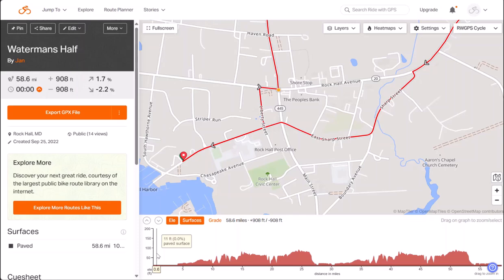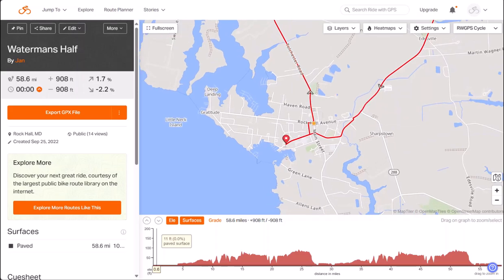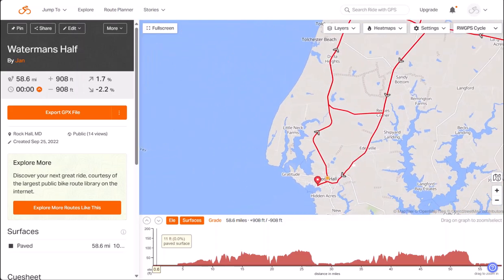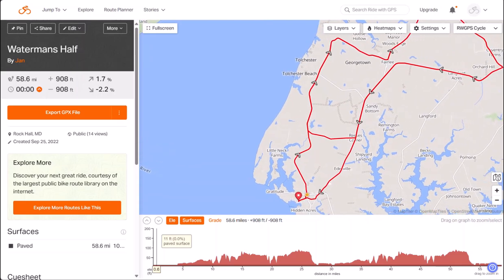Then this left-hand turn, it's pretty cool. They'll block off traffic. You'll go through here. Cars will be waiting. They'll be holding the road up for you. It's really, really cool experience. But all of that comes at 0.6, and then it's you in the open road. So then you can get concerned about the aero position and all that good stuff.